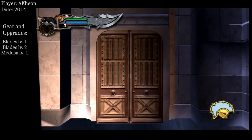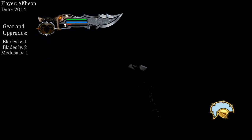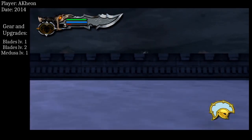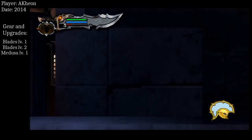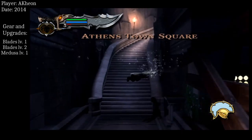Swimming past the early game was pretty much a necessity when skipping Poseidon's Rage. It was hard to gain a significant amount of height with Blades of Chaos alone, so without the swimming glitch, some of the early game skips would have been either slower or impossible to do.